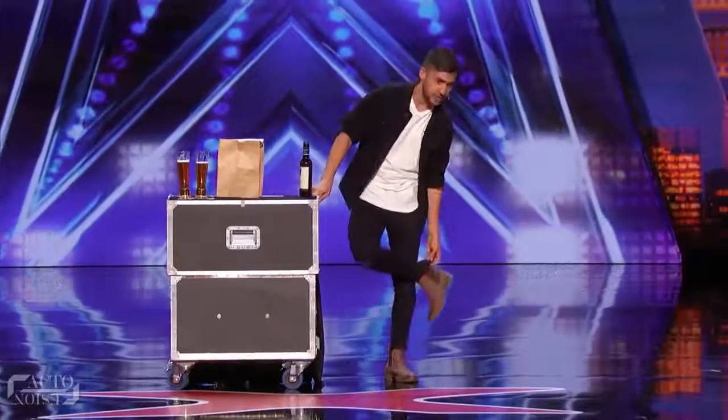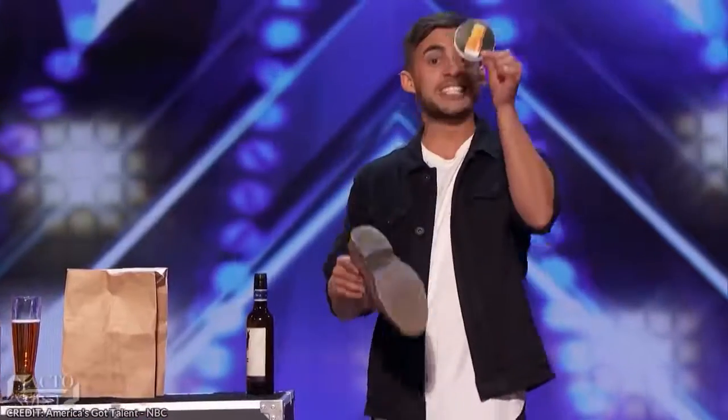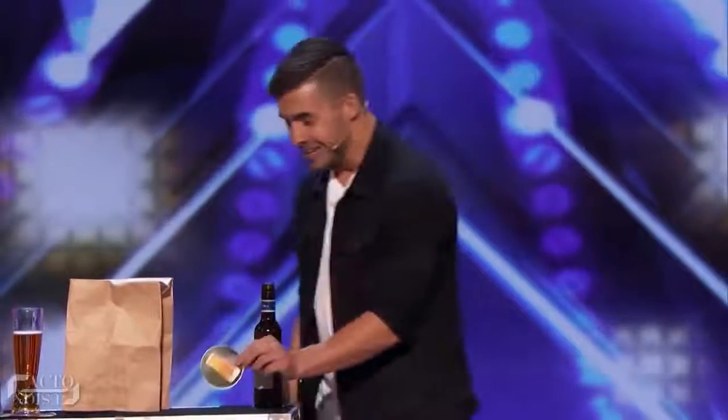Now, what about the tricks involving his shoe? Well, after taking out his shoe and revealing the coaster, there's a moment when he gets behind the table.